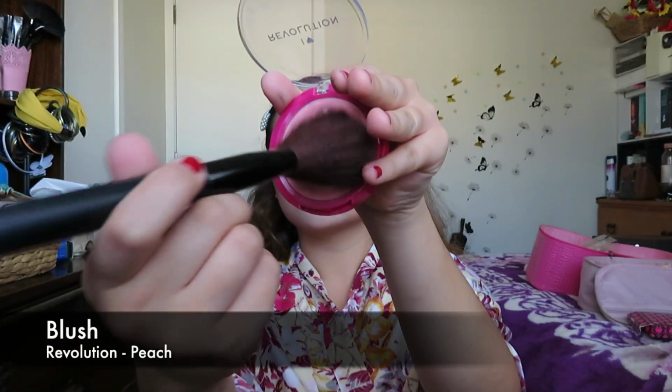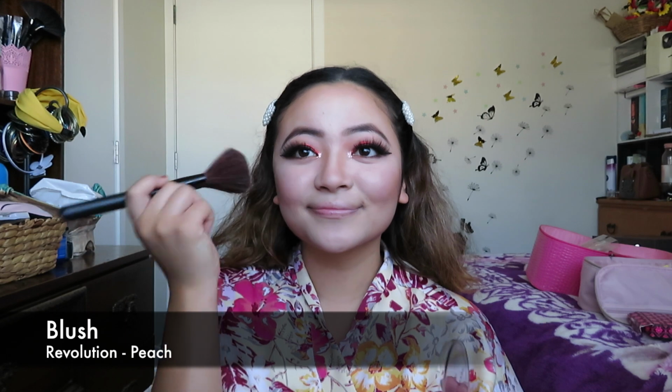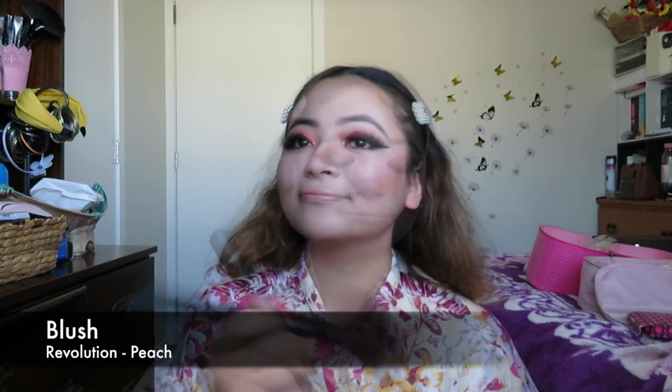I use the peachy pink blush from Revolution, and when applying, I always smile so that I know exactly where to apply it.